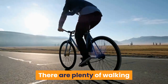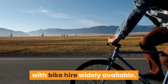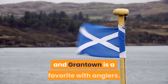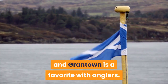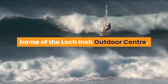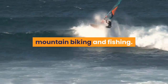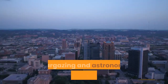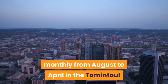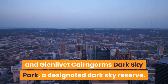There are plenty of walking and cycling routes across the national park, with bike hire widely available. Cairngorm Mountain is Scotland's most popular ski area, and Grantown is a favourite with anglers. Southwest of Aviemore, the Spey widens into Loch Insh, home of the Loch Insh Outdoor Centre, which offers canoeing, windsurfing, sailing, mountain biking and fishing. Stargazing and astronomy events are held at least monthly from August to April in the Tomintoul and Glenlivet Cairngorms Dark Sky Park, a designated dark sky reserve.